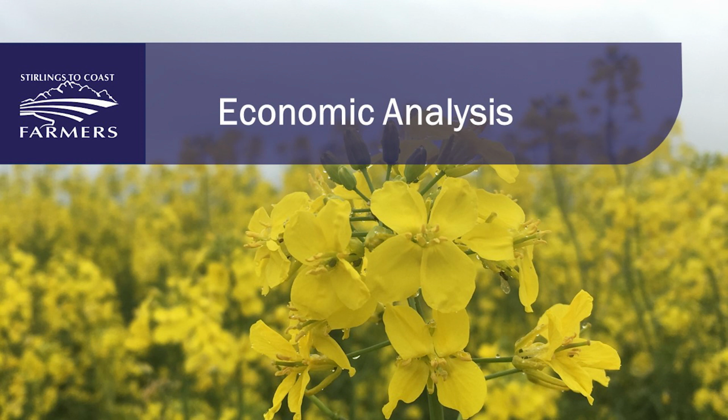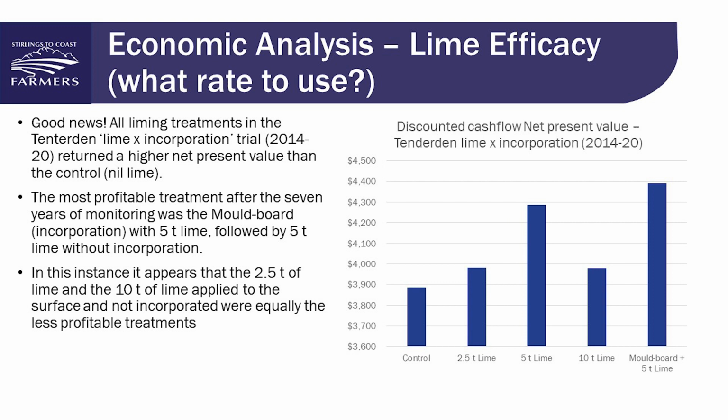Before jumping into the results, it should be noted that apart from the cost to implement each of the treatments, it was assumed that all the other variable costs remain the same across the treatments. For example, the fertiliser and chemical application costs. So the good news is that all treatments returned a greater profit over the 6 years than the untreated control, which had no lime applied. At the end of the 6 years, the most profitable treatment was the combined mould-boarded and limed treatment. This was followed by the 5 tonne of lime applied to the soil surface but not incorporated. The 2.5 tonne and 10 tonne of surface applied lime treatments appeared to be the equally less profitable treatments in this case.